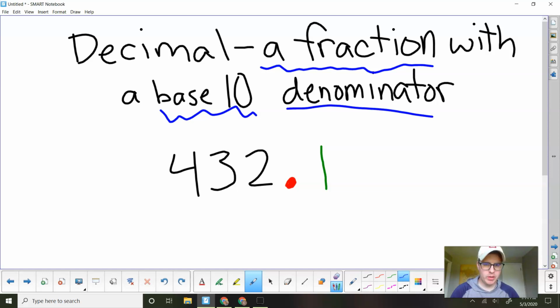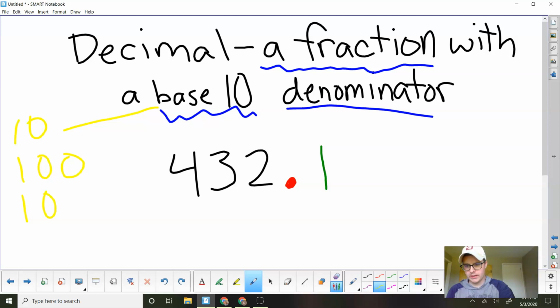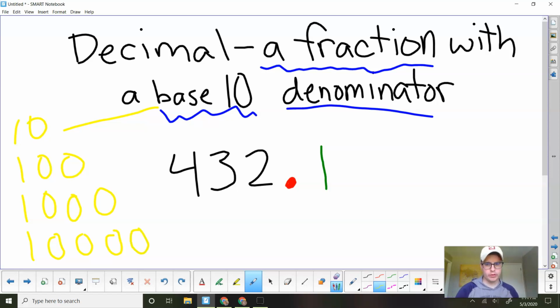A fraction with a base 10 denominator. Well, what does base 10 mean? Let me draw some arrows. Here's what base 10 means. 10, 100, 1,000. You see the pattern? 10,000. See how I'm just adding a zero? Those are all base 10 numbers, right? A multiple of 10. So guess what?